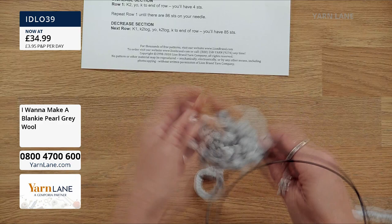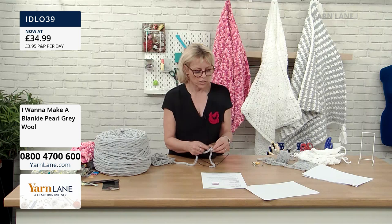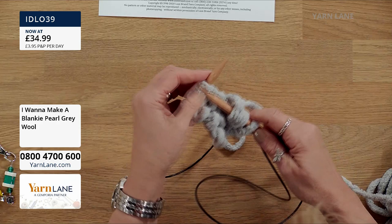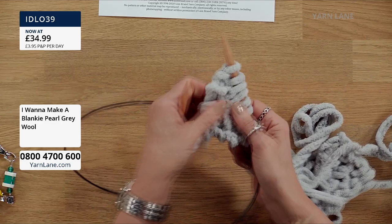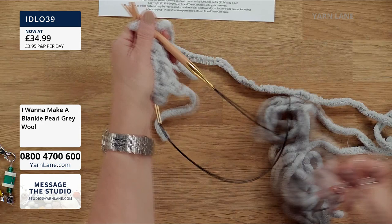Because sometimes, and I'm not going to lie, Debbie, I've forgotten to do it. I've got so carried away because I don't have to look to knit. I can just knit. So sometimes I've been so engrossed in something and then thought, oh, it's gone a bit lopsided. So you always increase on that third stitch. You knit 2 and then increase and then knit to the end. Knit 2, increase, knit to the end. And that's it. So that means that your third stitch on the way back is always going to be your increase. And as you get more and more on, it will span the whole width of this.